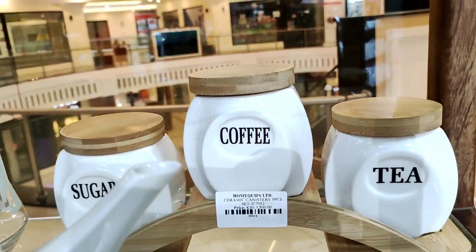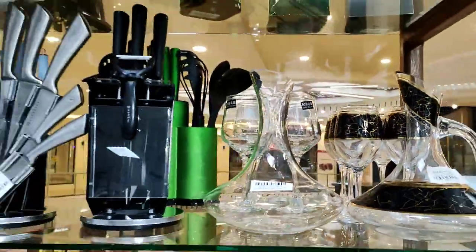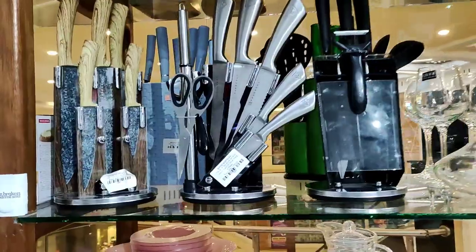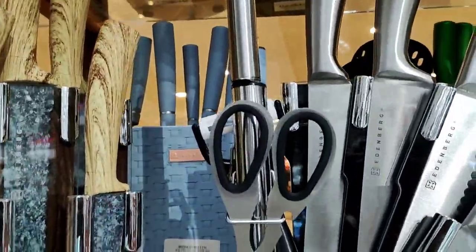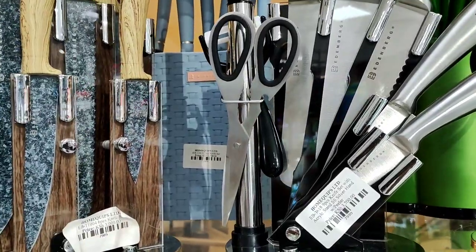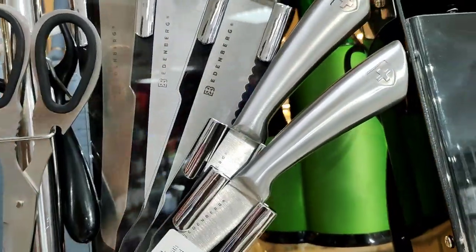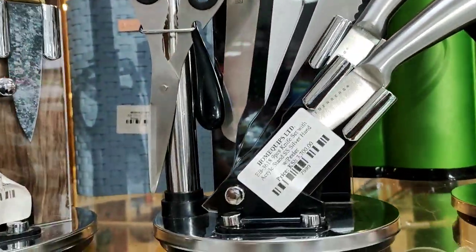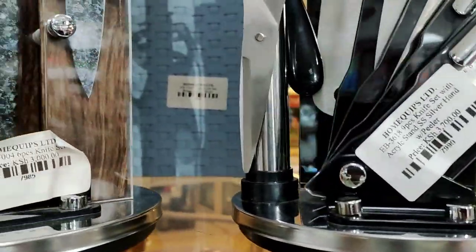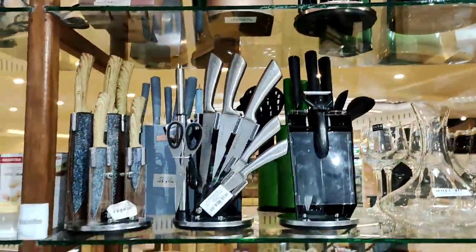There's another set there. Look at that. Wow. And this here. And the knives. By the way, this brand here, they always have good stuff. Look at this. Very affordable. You have your knives there, you have your scissors there. Usiume maziwa na mdomo. Wow. Look at that.